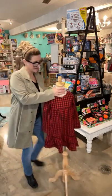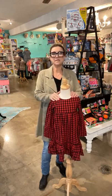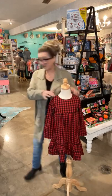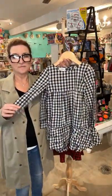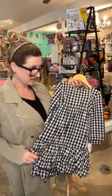Okay, so this little number here, what is the sizing on this little pumpkin? 2T, 3T, 4T, and 5T. And it comes in this buffalo check in the red, and then we also have it in the white and black. Super cute for Valentine's Day. 3T, 4T, 5T in the black and white. Oh yeah, I have it on display. We still have the 2T. $30, guys, for this little dress.